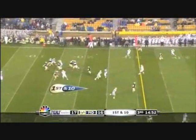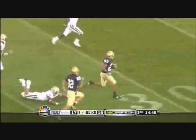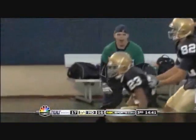Clawson fakes the handoff, throws the pass, and it's caught on the fly by Golden Tate. He shakes one tackler, and here he goes again. Racing for the end zone and out of bounds at the 2.